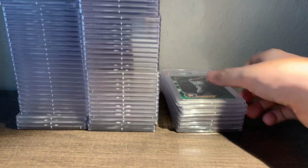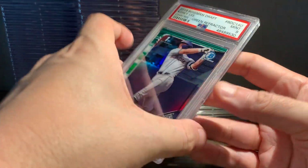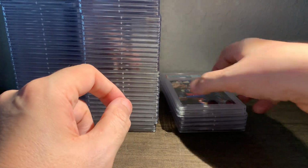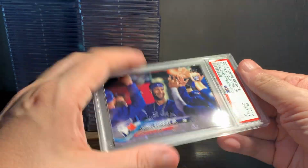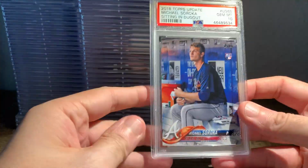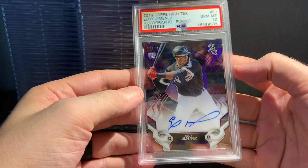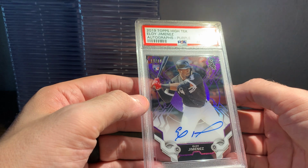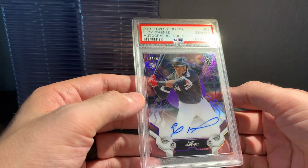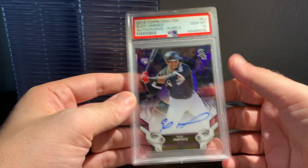Shoemake. Corey Lee Green out of 99. This is out of regular Chrome Draft, or Draft Chrome, whatever. Gurriel SP. Soroka SP. Jimenez out of 99. This is a Tech, Topps Tech. This is out of a box that my wife got me for something last year. And pulled this out of it, so that might be one I hold on to.